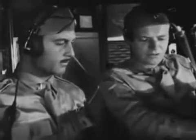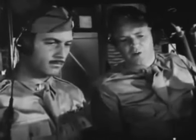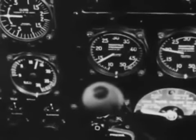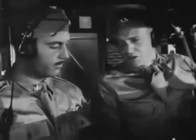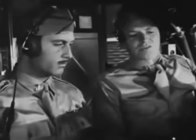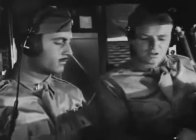Now move the left prop control from low to high pitch. Note the decrease in RPM and increase in the manifold pressure. This also serves to bring warm oil to the prop dome. After a pause of 10 to 12 seconds, return the left prop control from high to low pitch.